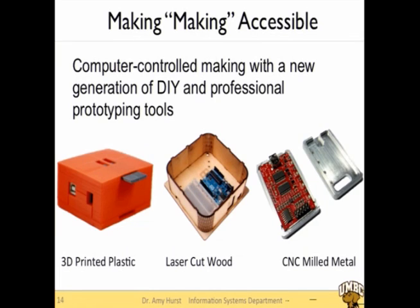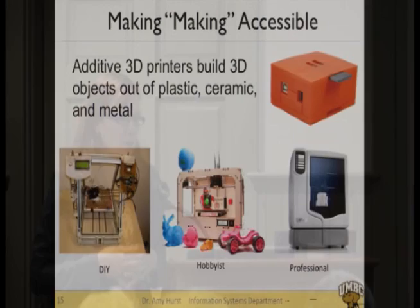So for those who aren't familiar with these tools, I'm going to go over them very quickly in the next few slides. And I'm going to highlight some of these tools that are do-it-yourself, where you can actually make your own machine that can make things, hobbyist versions of these machines, or professional versions of these machines. So the first category of tools I want to talk about are additive 3D printers.